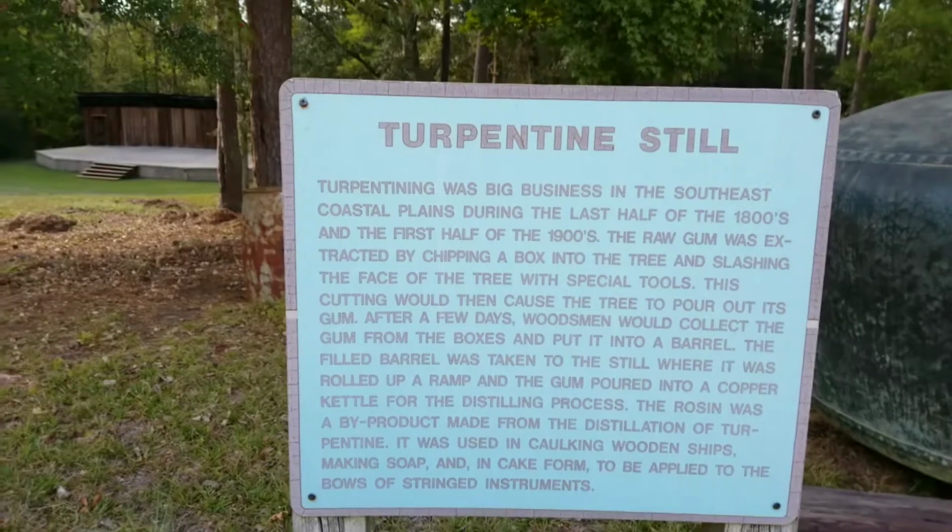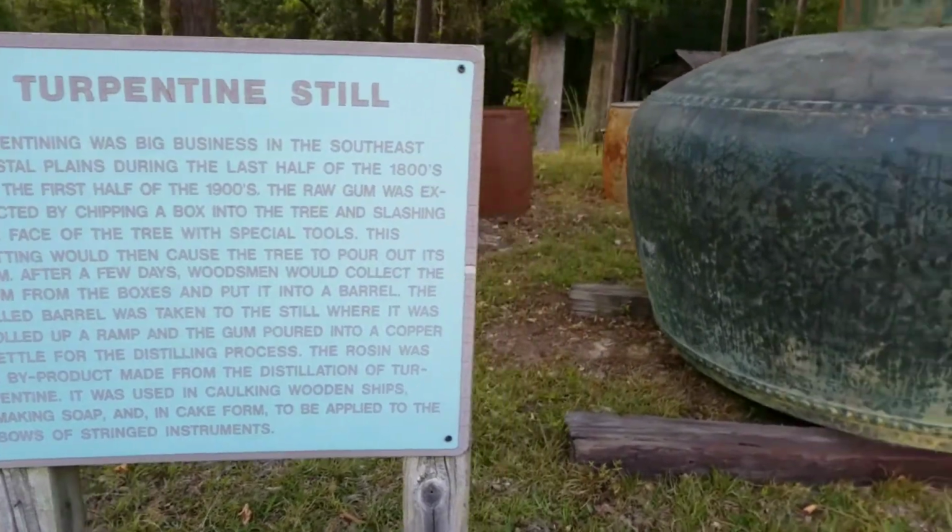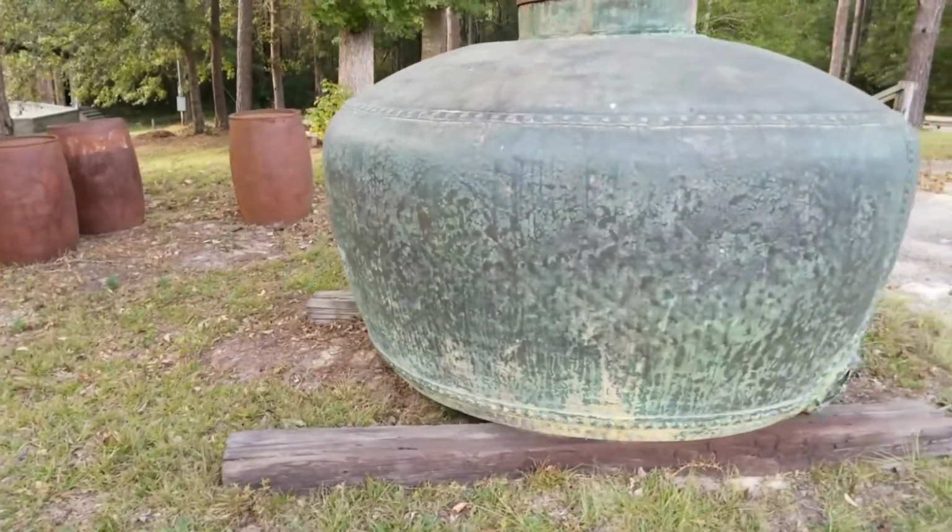Okay, in yesterday's vlog, when we went inside this building up here, we saw a still. You go to the South, you're going to see stills. Well, that's an alcohol still, whiskey or shine, whatever shine is. That's what that is. But did you know it had turpentine stills? Look at the size of that thing.